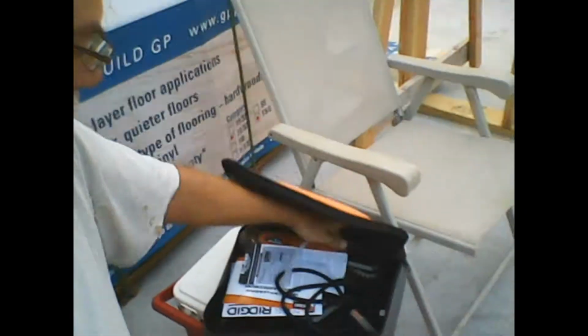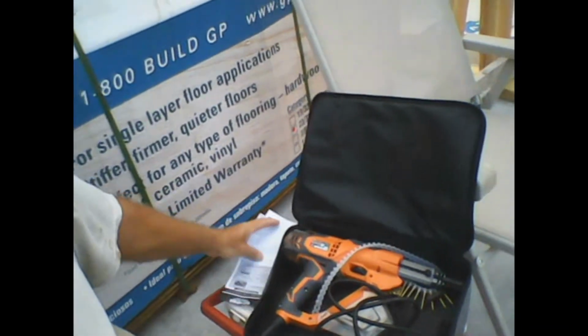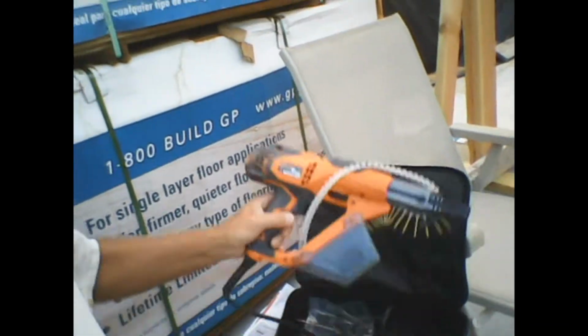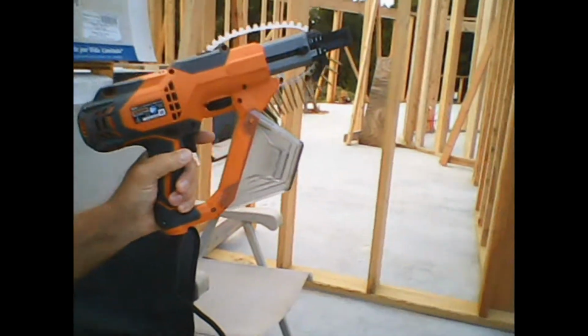Hey guys, don't tell Sarah, but I get to use my new toy today. New toy. This is what we're going to use to put the sheathing on. Is that cool or what? I got my new gun. Beware.